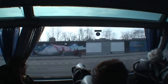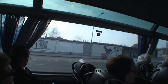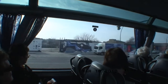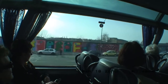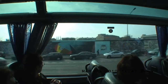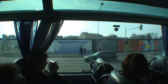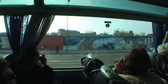Until today, quite popular. On the left side, we can see some of the paintings, some of them really impressive. For example, the small one here on the left side, the blue one with the white car, which is a typical car of East Germany. Or also really renowned, the painting here on the left, the open wall.